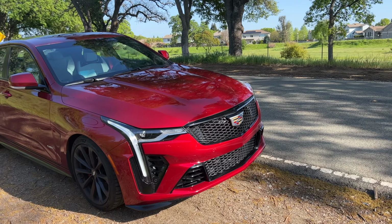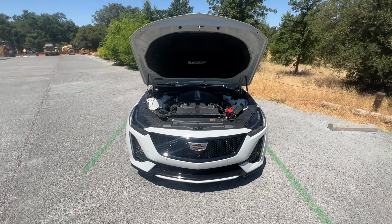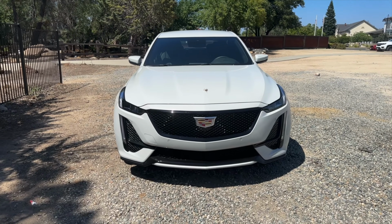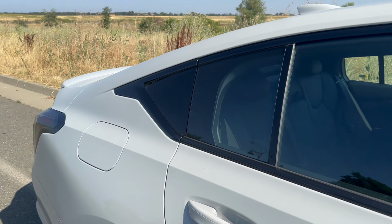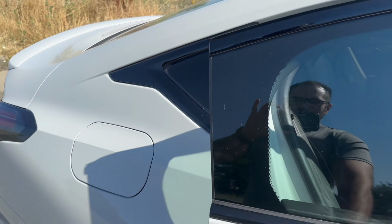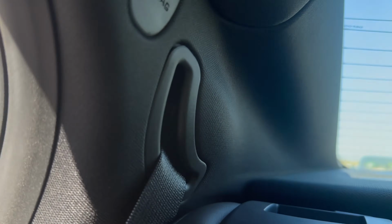But if you like power, I'm sure you could get this and easily tune this engine to make even more power, even more than the CT4 Blackwing, as these two are literally using the same engine. Then some may find that the C-pillar over here kind of disappointing due to the fact that it's fake, it's just there for looks. But if you live in a place that has a lot of high theft in vehicles, like here in the Bay Area as an example, having a fake C-pillar right here can actually be beneficial because it'll prevent people from breaking into your trunk and seeing what storage you have back here.